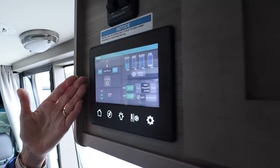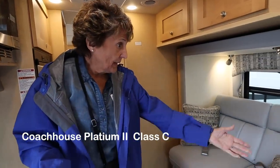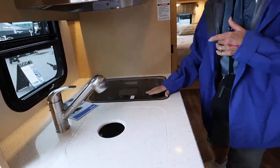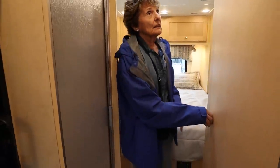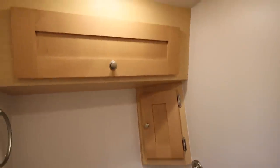It is. Yep, and then of course, everything is again controlled by a multiplex system. We're in the Platinum 2 from Coach House, and this is lovely. Has three seat belts, so you can have more passengers with you. This is so comfortable, you just can't believe how comfy it is. It's decorated nicely. Got your microwave, convection oven, you have your sink, propane burners, a big refrigerator freezer, a standalone shower, lots of room in there, and then the toilet and sink over on this side. Shut the door and you have privacy, and inside the bathroom door you have a nice mirror.